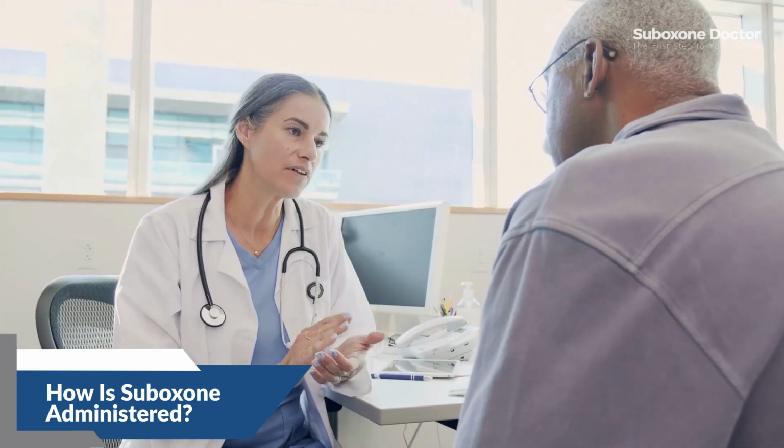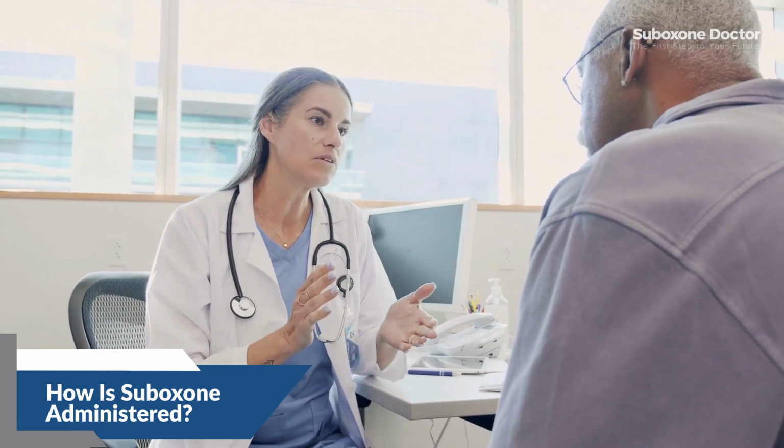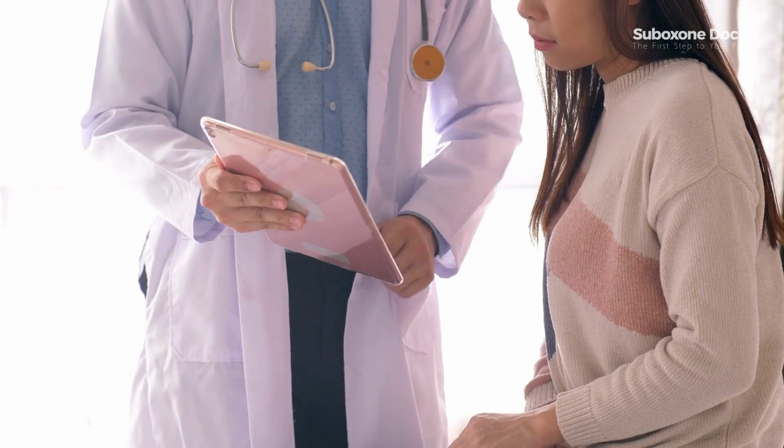Suboxone is usually administered as a sublingual film, which dissolves under the tongue. The dosage and frequency of administration will depend on your needs, but most people take 1 or 2 films per day as their Suboxone doctors have prescribed. Suboxone comes in 4 different strengths. Your Suboxone doctor will work with you to determine the best dosage for your individual needs. They will also closely monitor your progress and make adjustments to ensure you benefit the most from treatment.